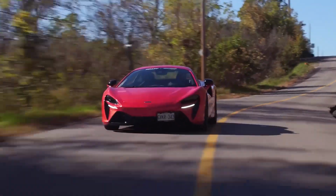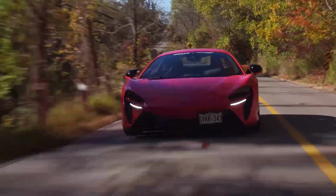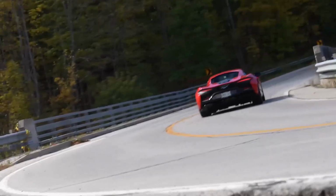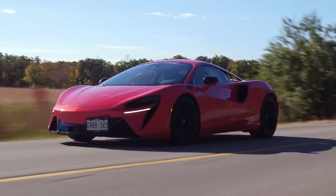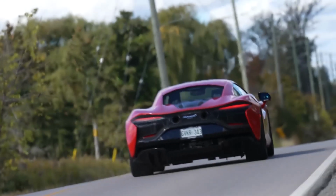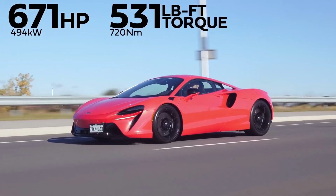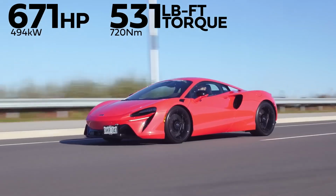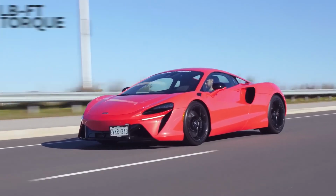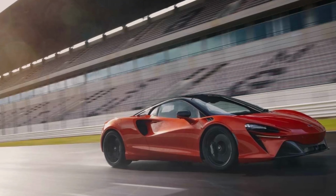At the heart of the Artura lies a potent combination of a twin-turbocharged 3.0-liter V6 engine and an electric motor, delivering a combined output of 671 horsepower. This potent powertrain propels the Artura from 0 to 60 miles per hour in an astonishingly quick time, while also offering impressive electric-only range for reduced emissions. The car's advanced chassis and suspension system ensure exceptional handling and agility, making it a thrilling experience on both road and track.